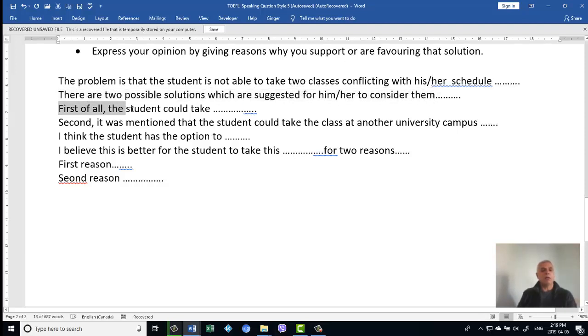First of all, the student could take one course here and then the second one at another campus. Second, it was mentioned that the student could take the class at another university campus. I think the student has the option to take one course, and then the second one online. I believe it is better for the student to take one course at a time for two reasons. Then we present the two reasons. Then you could say first reason, then continue, then second reason.